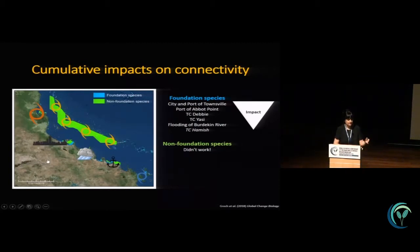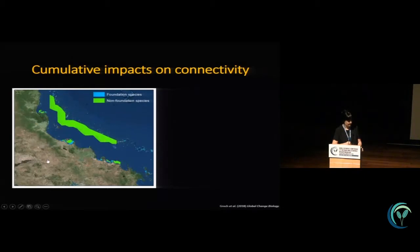But what we did do was take away all the nodes that are adjacent or on top of these particular pressures, and we looked at our network and we realised it's still connected. It's still one component. How many nodes do we have to take away, how many meadows, before we can break connectivity in the central GBR? Or indeed, how big does an impact have to be in scale to break these networks down? And so we tried that.